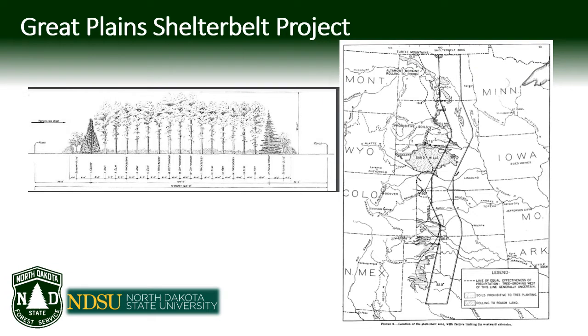Following the Great Depression and the massive dust storms of the 1930s, the Great Plains Shelterbelt Project was proposed as both a jobs development and erosion protection program. A zone was identified from the Canadian border to North Texas that would be targeted for program funds, and from 1935 through 1942, nearly 223 million trees were planted, including over 18,000 miles of field windbreaks.